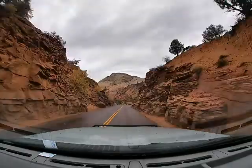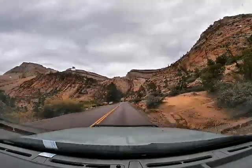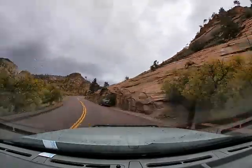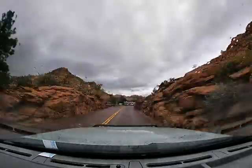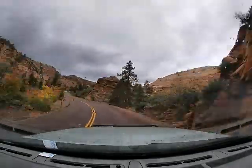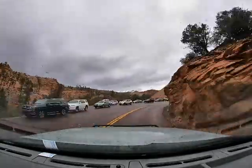What you're going to see as we move along here is that cars will park almost anywhere along this road, anywhere that they can find an inch to park. So you need to pay attention all the time. There will also be pedestrians walking along very close to where people are driving.